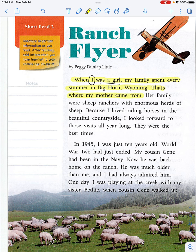Her family were sheep ranchers with enormous herds of sheep. And I see the word enormous. I also see sheep ranchers. Herds of sheep. I know the word herds means a big, large group of animals. So enormous must mean really big. And if I look down on the bottom of the page, I can see a lot of sheep. So sheep ranchers must be people who are in charge of the sheep, who make sure that they're doing the right thing and they don't lose any. And maybe even they raise sheep.